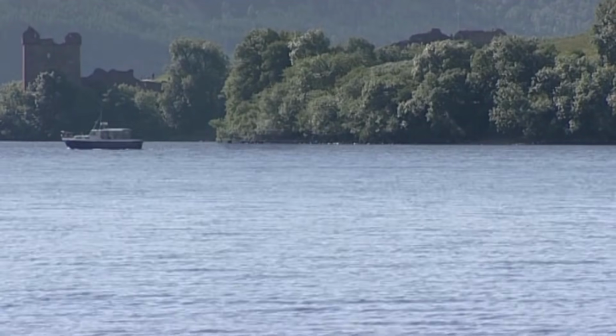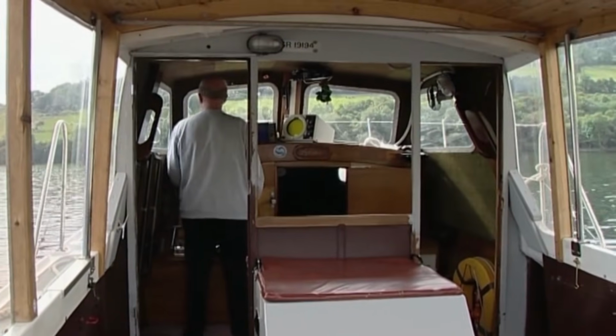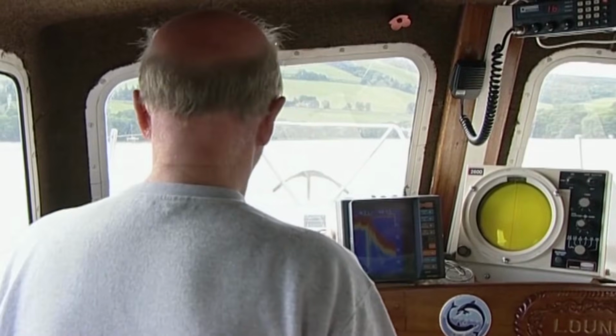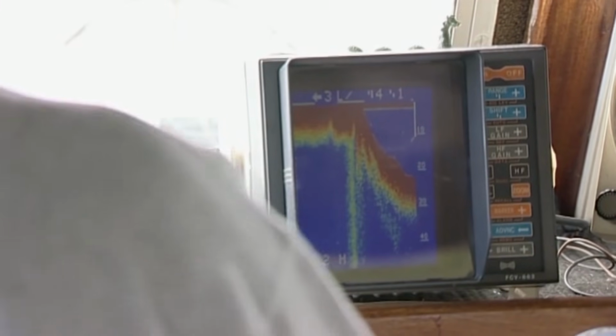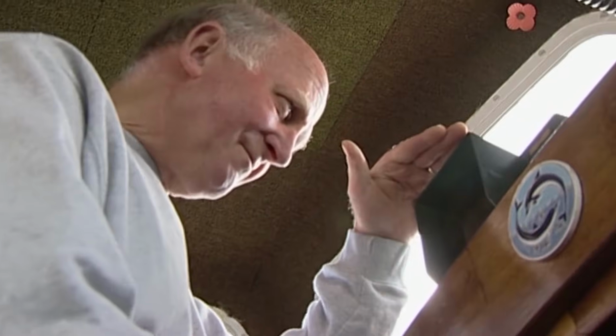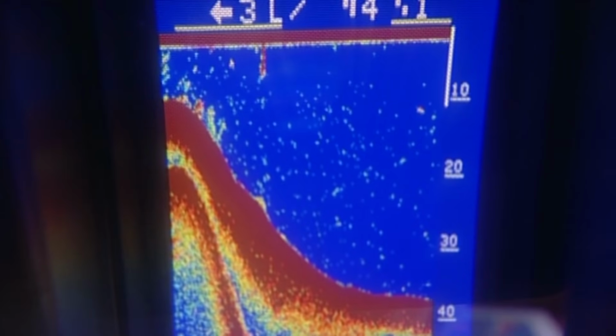Monster hunter Gordon Mingus is determined to uncover the truth. He believes there's a monster in Loch Ness, and he wants to prove it. But the odds are stacked against him. Mingus is using sonar attached to the bottom of his boat to scan the loch for evidence of an unusually large creature. He's been sweeping Urquhart Bay for the last 5 hours.